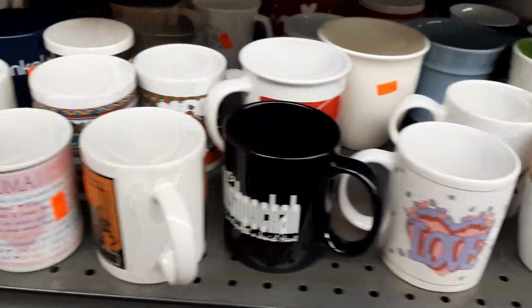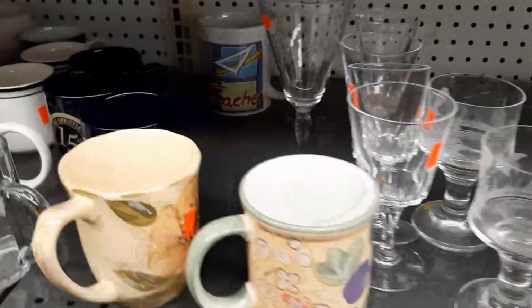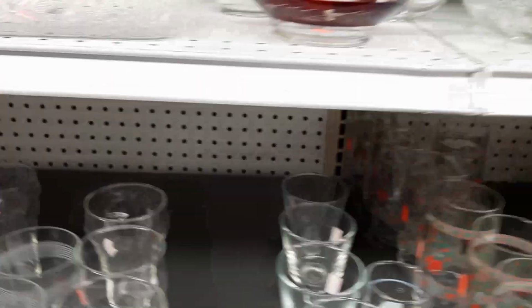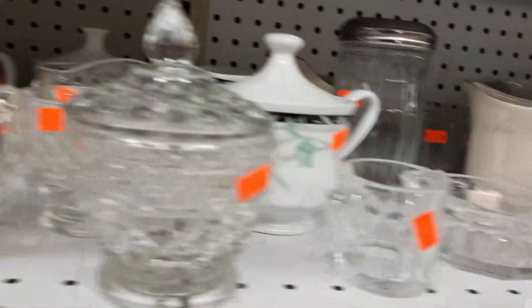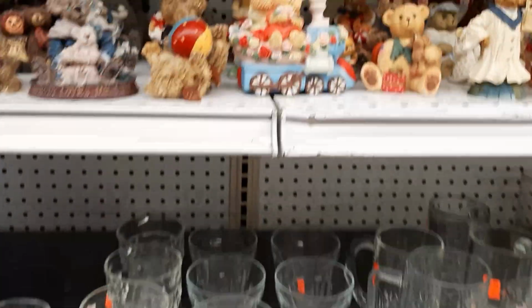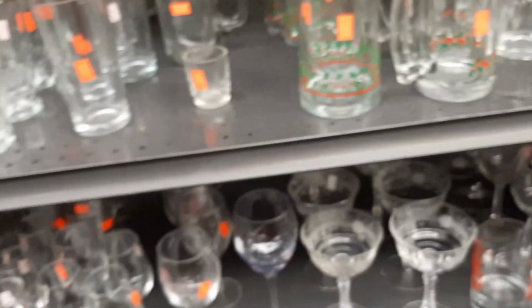I always check over the mugs just because sometimes you'll find them. If you see the ones with special cartoon characters or Disney, they do really well. I love this thing. I think that one of the stoppers is missing on it. I would pick that up. I look at it every single time I'm in there, but I don't know, I just want to research a little more.